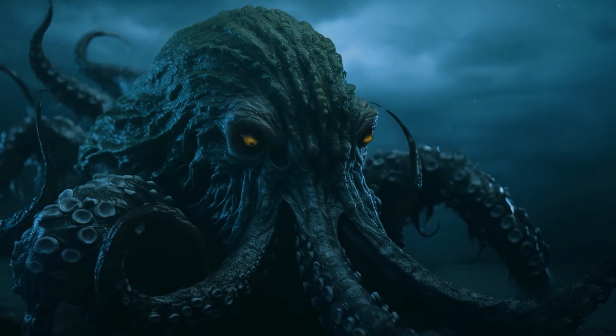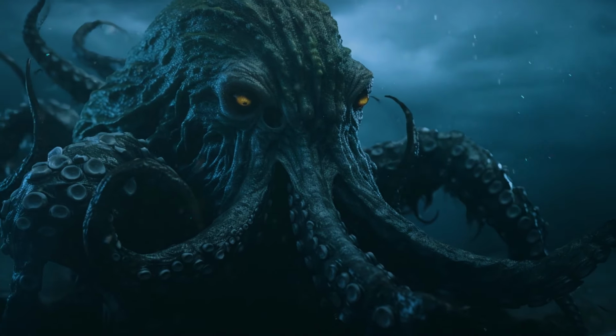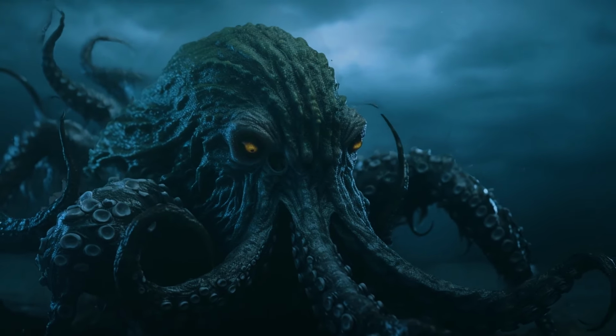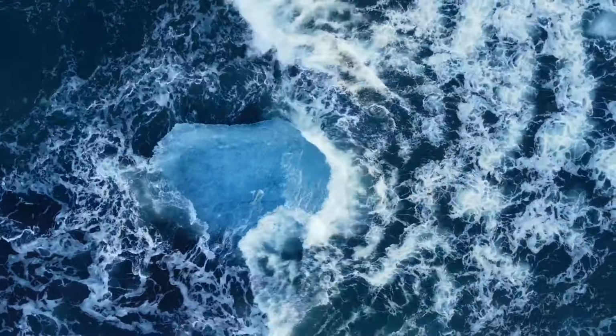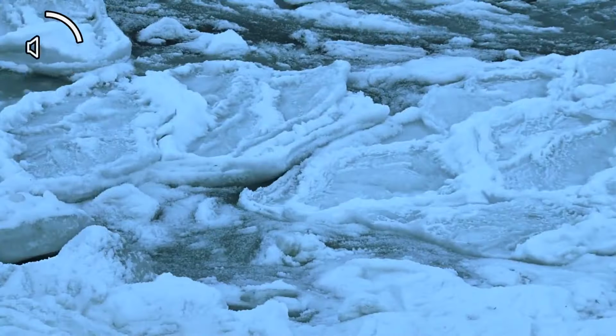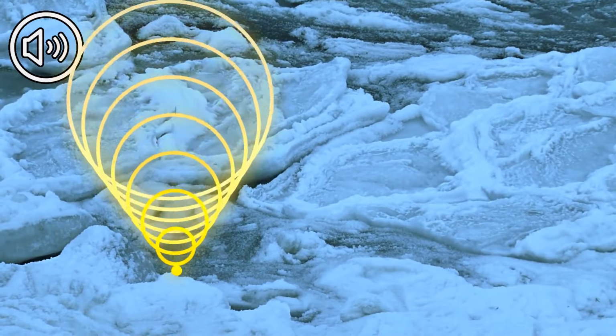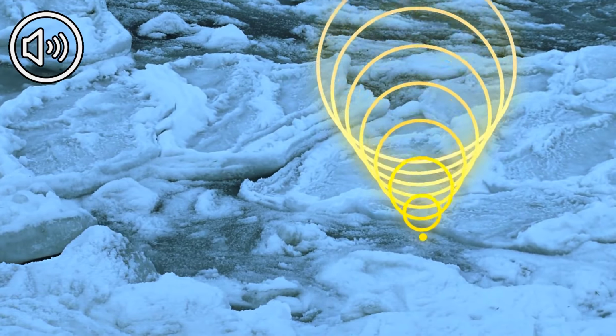Rumor has it that the noise might have something to do with the fictional half-octopus monster Cthulhu, or some other colossal deep-water creature. But if you don't believe in monsters, science has another explanation: iceberg fracturing. The thing is that ice quakes recorded in the Scotia Sea resemble the mysterious bloop a bit too much for it to be a coincidence.